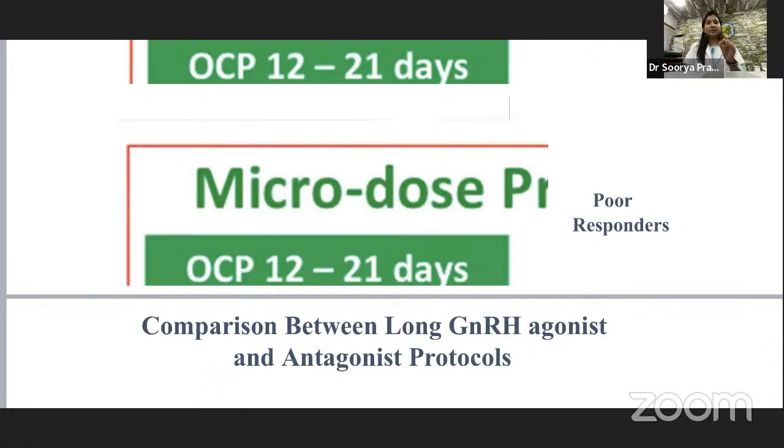It's lupride. Lupride is available in various preparations, in various strengths. We get vials up to 4 milligram dosage. The patient has to self-administer it on a daily basis. So if it is a long protocol, from day 21 of the previous cycle, we administer the lupride till the day of trigger. That is called long protocol.